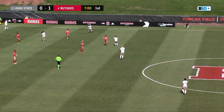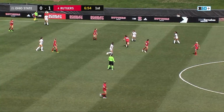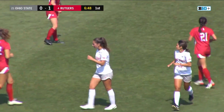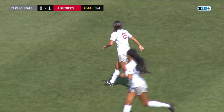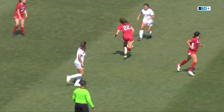Hey, 2 more subs for both sides. Allie Post and Haley Gutowski are in for Rutgers, both on the attacking side of the ball. Tiernan and Kroger exit. Swaps for Ohio State. Kristen Bombick is in, along with Kira Watase. Emily Votney and Kina Flothra are both off. And this is an Ohio State free kick set up by this.